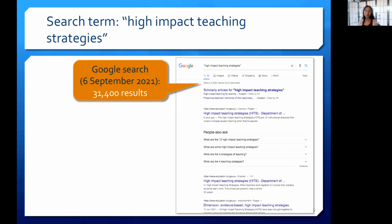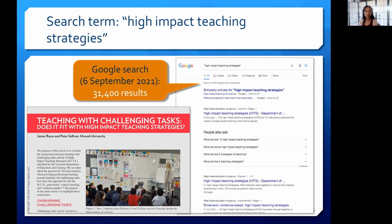On the internet, if you search for the term, you will find a range of information from the Education Department about the HITS. Schools talk about how they are using HITS, or private organizations teach teachers how to use the HITS. Even our colleagues in mathematics education feel the need to justify that what they have been promoting in terms of the use of challenging tasks fit with the HITS. So the HITS answer all the demands of research practice translation indicated in the Monash survey, right?